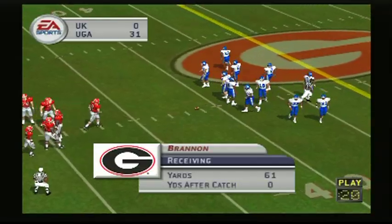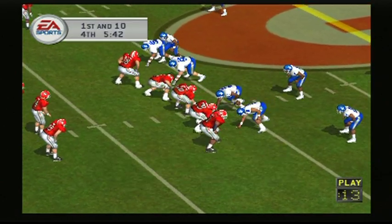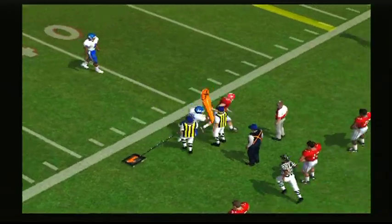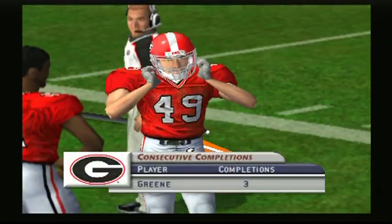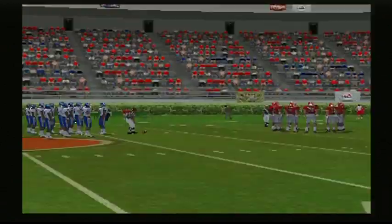First and 10, ball on the 39-yard line. The Bulldogs line up with three wide. Back to pass. He passes it. Complete. There's a missed tackle. He's knocked out of bounds at the 37-yard line. He jumped up and snagged that ball. Well, the quarterback threw the ball too high. Credit his receiver for going up to make the play.